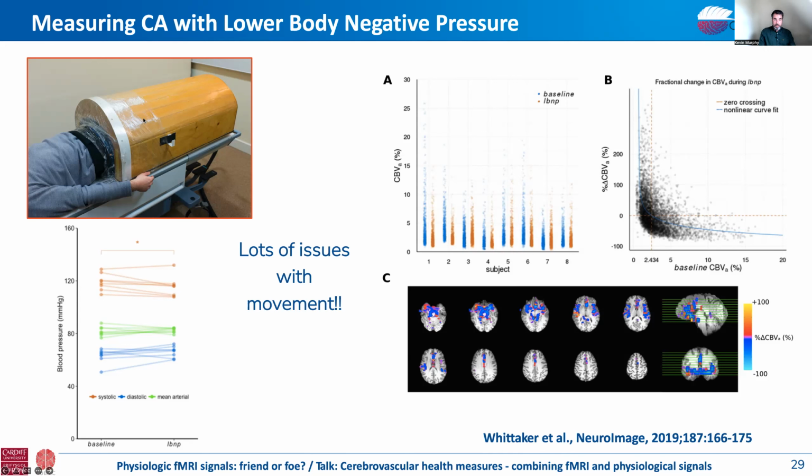Now, one of the problems with this is that there's lots of issues with movement. And so people get sucked into this box. And so therefore, when we did this experiment, we couldn't do it during the transients, which meant that there were no changes in blood pressure, but there are changes in blood volume. In that response, the blood volume in the brain and the dilation of the vessels is trying to maintain blood flow because of this task. And you can see that these are the areas of the brain that it works in.